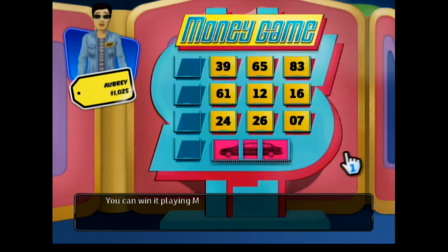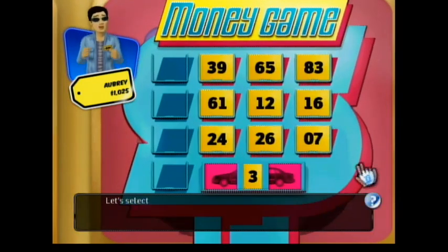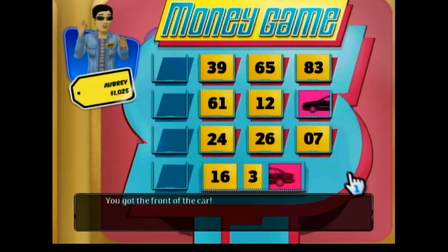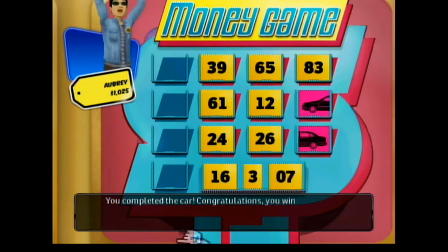You can win it playing Money Game. To win first, let's select a number. 16. Let's... You got the front of the car. Let's select a number. You completed the car. Congratulations, you win.